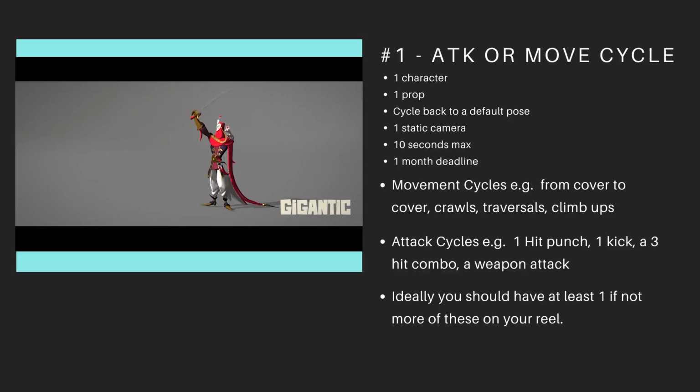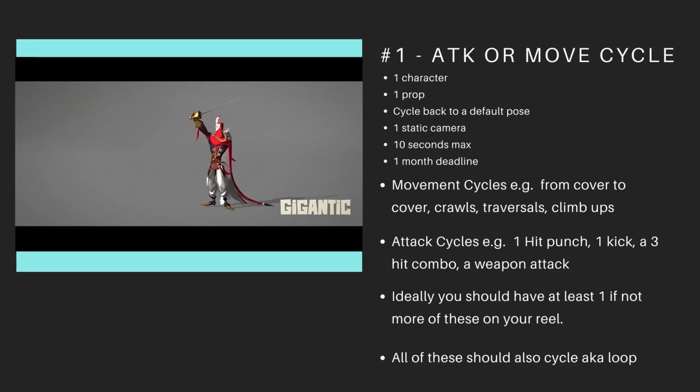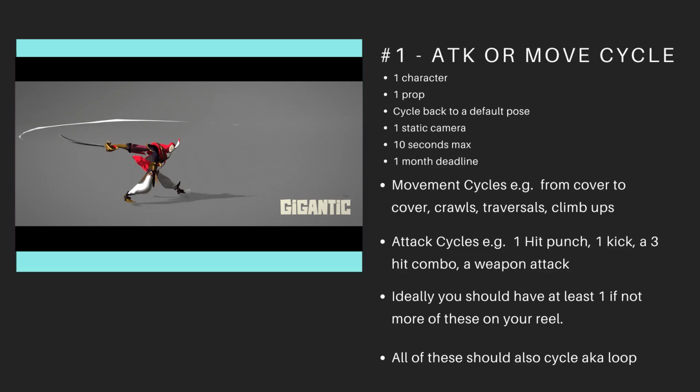They can be short, so 4 to 10 seconds long. There's no reason really why you can't have one character for this. And like I said, you preferably want one of these kinds of shots on your reel. More could be even better because they can be short. And you also want them to cycle or loop, meaning it finishes in the same position that it started in.